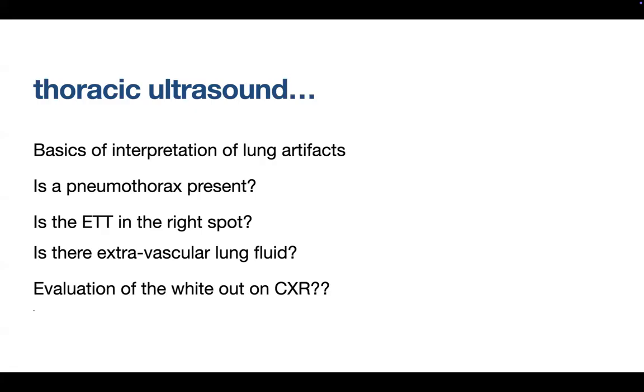So is there a pneumo present? Is the ETT in the right spot? For example, if you have no lung sliding on the left side, and I'll explain what that is, it's probably in the right main stem bronchus. And it's very important and very easy to evaluate the whiteout on chest X-ray.